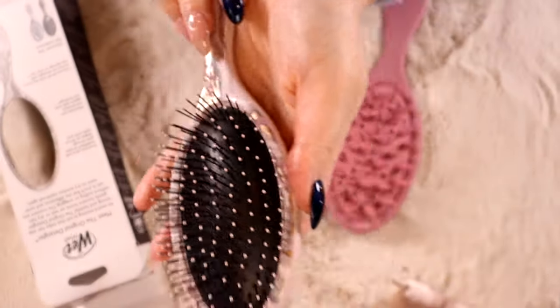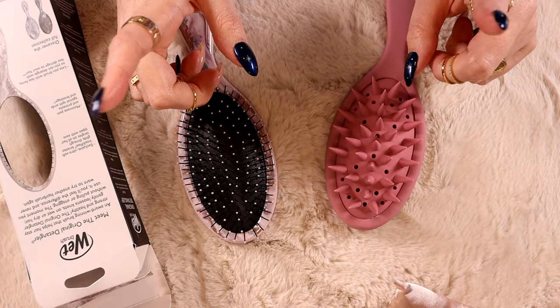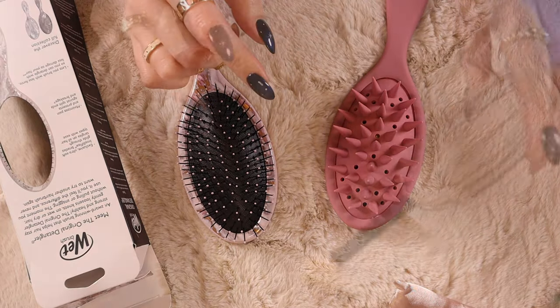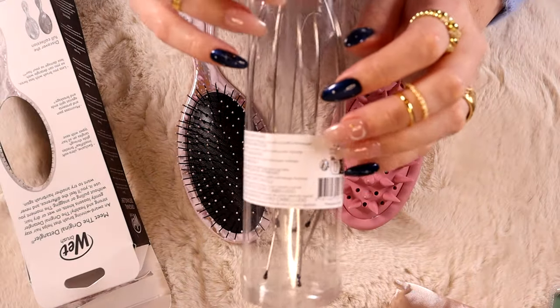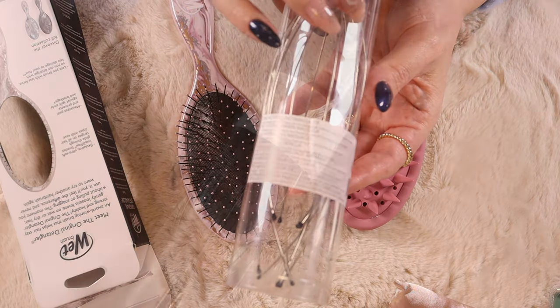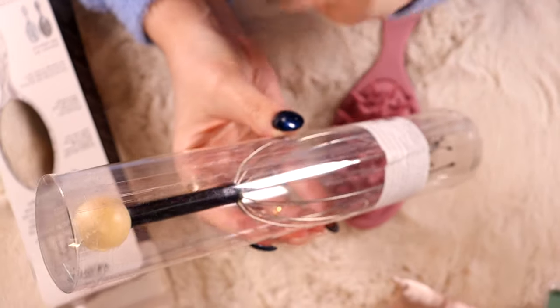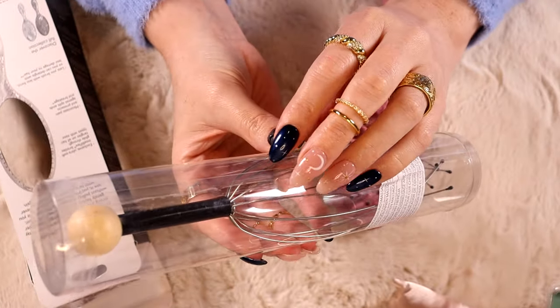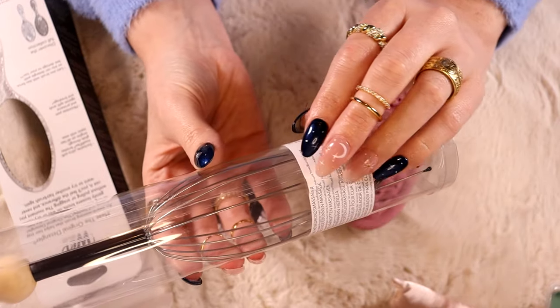Okay, so that's all the hair stuff I got. Oh, technically no. That's for hair too, kind of. I guess it's for the scalp. It's not really for hair. What's this called? I don't even know what you would call it. Scalp massager. I remember when I was a teenager, that was the first time I saw one of these.